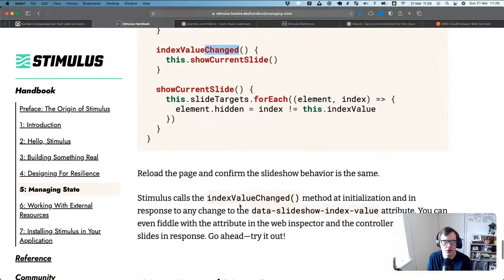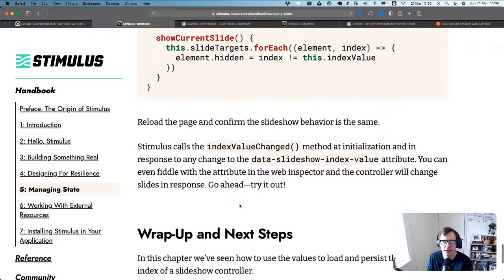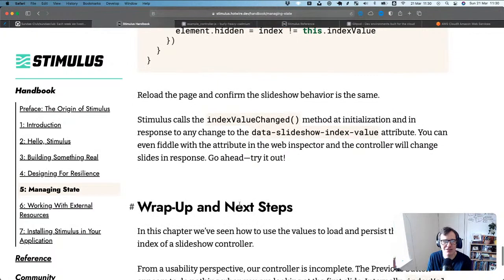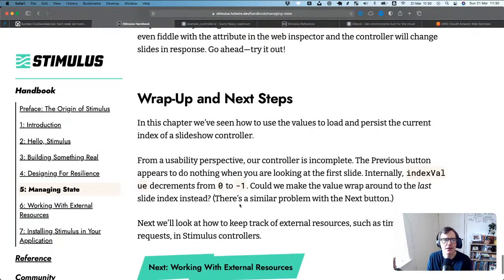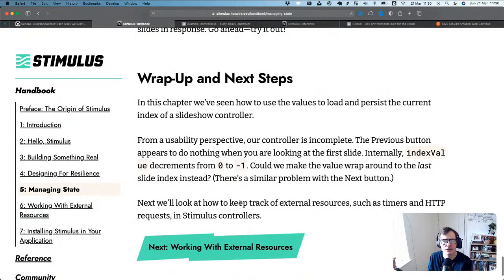Okay, cool. Stimulus calls the indexValueChanged method at initialization, and in response to any change to the data-slideshow-index-value attribute. You can even fiddle with the attribute in the web inspector, and the controller will change slides in response. Go ahead and try it out. Great, okay. This is taking me back to Justin's original question, which is what feature are we adding today? I think I hadn't quite clocked how far you could take Stimulus, maybe.